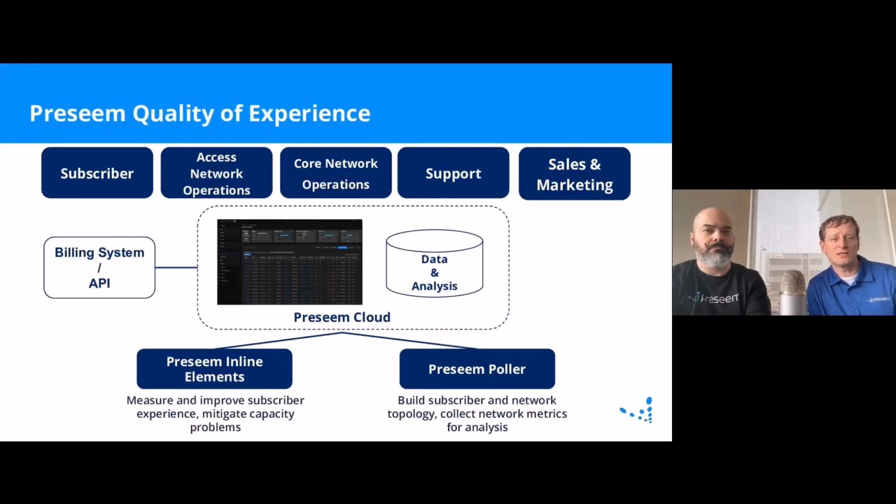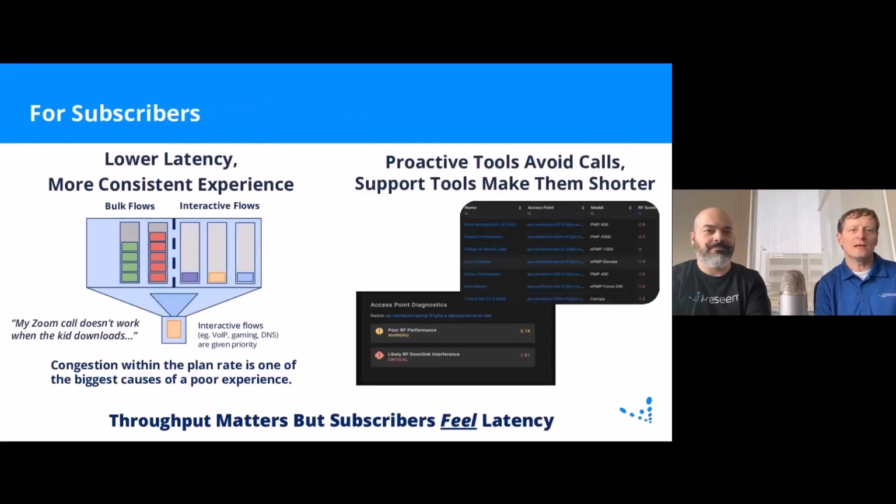So we'll touch on each of these, but I think the main message here is we rely a lot on data to answer these questions, giving our customers the tools to be proactive versus just being blunt, crushing traffic to try to make the network idle or less busy. So what do we do?